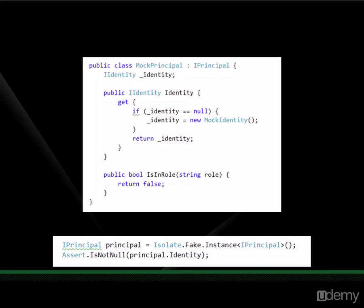But all the latest frameworks, including Moq, Rhino, and Isolator, have introduced the idea of recursive fakes, where you can create an instance of IPrincipal, and principal.Identity will already be fake in a single line of code. So every property that is an object of a fake object will be a fake object. And every property that is a value object will have a default value. So we shouldn't do hard-coded chains in code anymore.